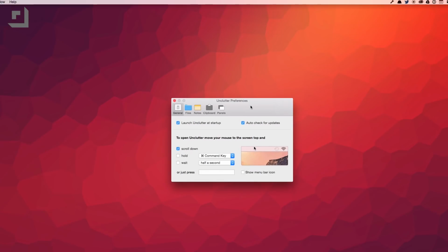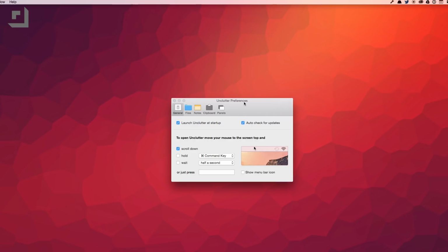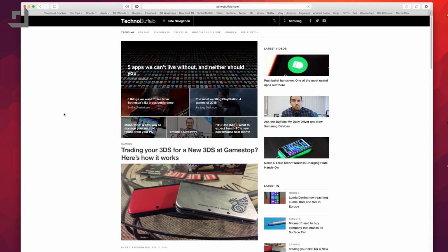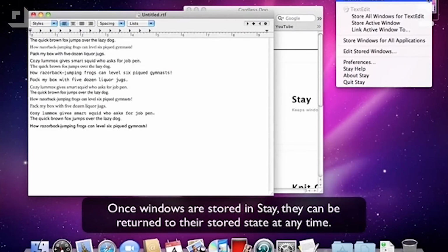Now, there are other apps too that we use on a daily basis that we thought we should mention as well, like Unclutter, which is like a digital pocket for storing notes, links, files, and saving your desktop from clutter. Alfred, which is a Spotlight alternative similar to Flashlight's tweaks. And there's also Stay, which is an app that'll tidy up your desktop windows and remember where in your desktop those windows should be. Make sure to go check out the links down below.